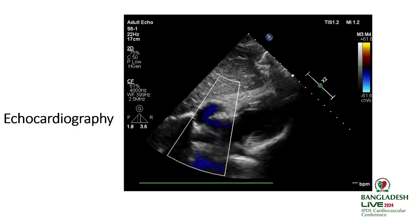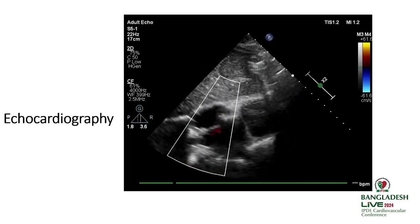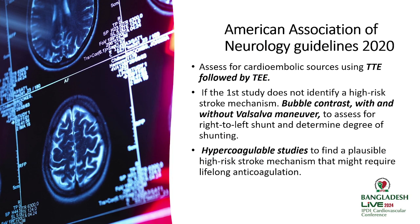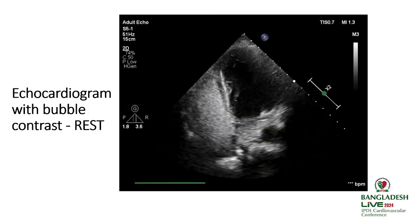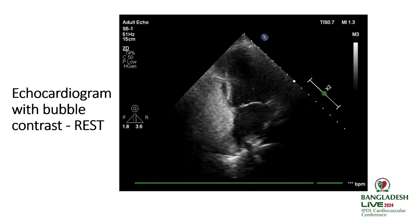So at this point, we did an echocardiogram, and we failed to prove any intracardiac shunt. But at this point, I had to go through the books, which showed the American Academy of Neurology guideline 2020 suggested that all patients at high risk of cardiac source of stroke should be evaluated by transesophageal echo. And if both the initial tests are negative, then we have to go for bubble contrast test with or without Valsalva maneuver. So at rest, when we did the bubble contrast, there were no bubbles passed from right side to the left side.